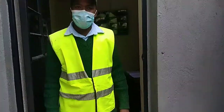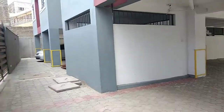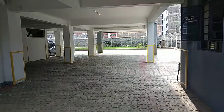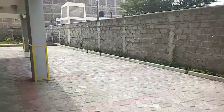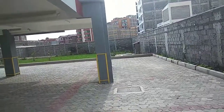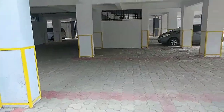Also, you have security cameras all over. So let me show my people so they can feel secure when they are coming to stay here. There is also ample parking. So we have enough parking in here, and offices over there. You also have enough parking for your car, so you can feel secure.